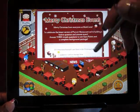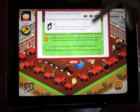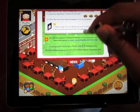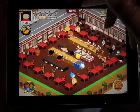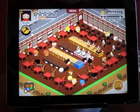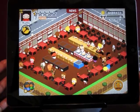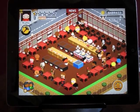Last thing is the news area, which they added from an update, and if there's something new, this was about a Christmas thing they had going. There's usually a little yellow notification up here, and it lets you know to hit that to pull it down because there's some new information. Other than that, that's about it for Pucca's restaurant.